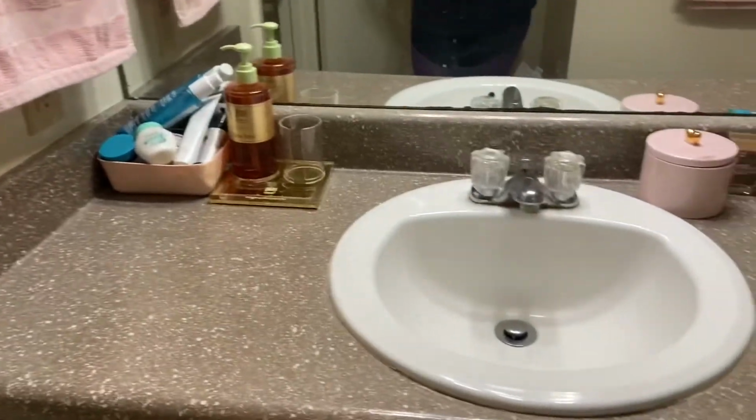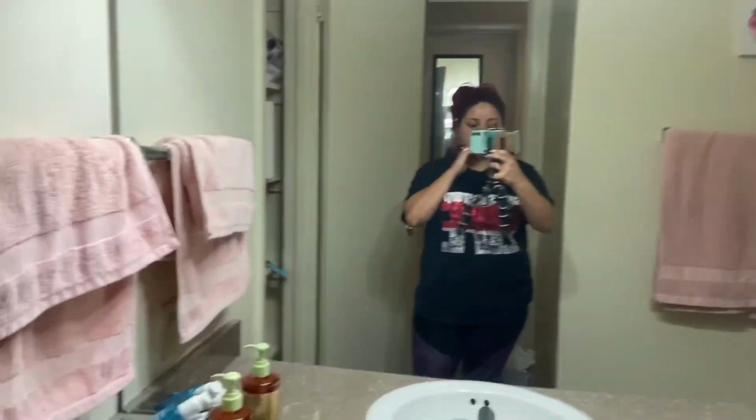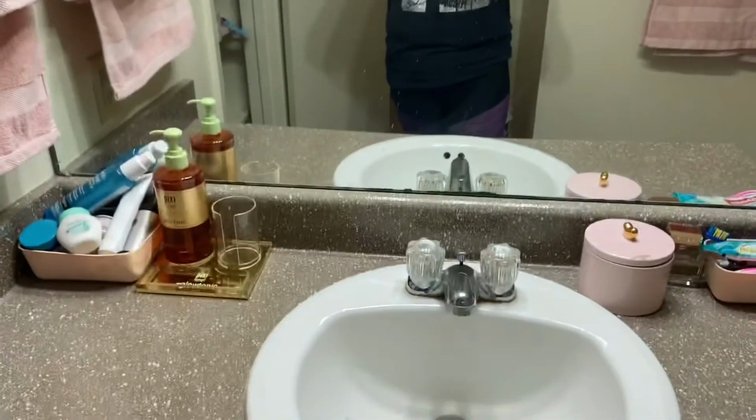Okay, so the sink area is clean. So the restroom is clean. So the sink is clean, the closet's so clean.